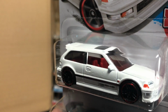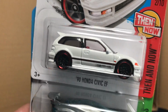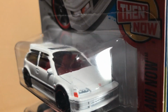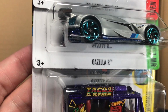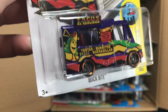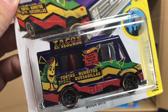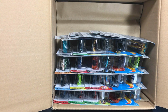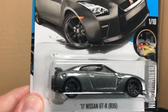I always look at the lights here, make sure we get one that has a nice alignment. It's decent, still not perfect. You can see that with the side markers. Gazella R, I think that is a new color. And then the Quick Bite. That's kind of cool. It's a taco truck, right? Tacos of El Segundo. El Segundo is where Hot Wheels is located. Okay, how about that?